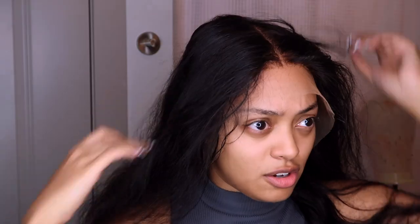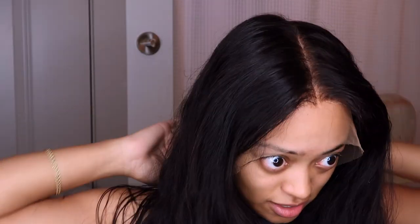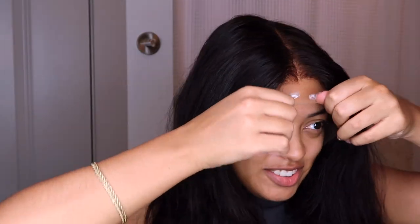Okay, dry. Now I'm just about to slide this wig on. Yo, I tweezed this part so straight. I'm so proud of myself. There's so much hair on this wig.